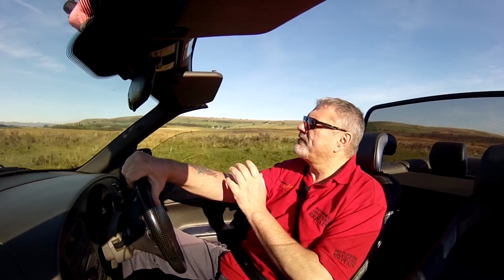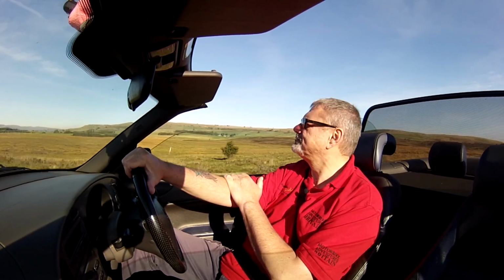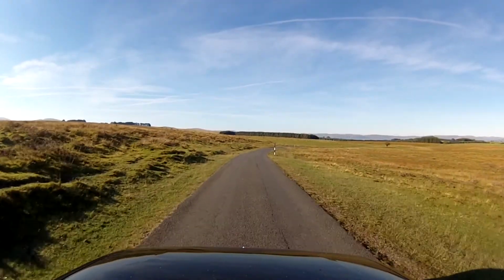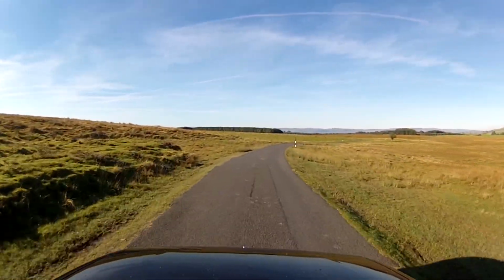But today we're going to go down into Orton, we're going to go to Shap, and then from Shap we're going to have a look at Haweswater, which is going to show you some of the stunning scenery that the Ridden district has to offer.